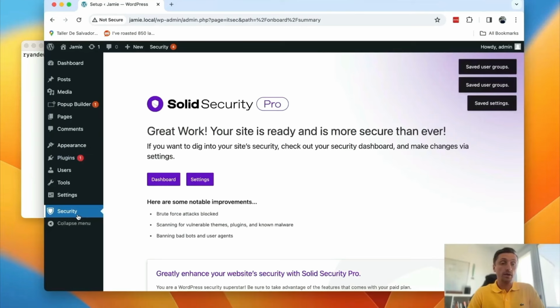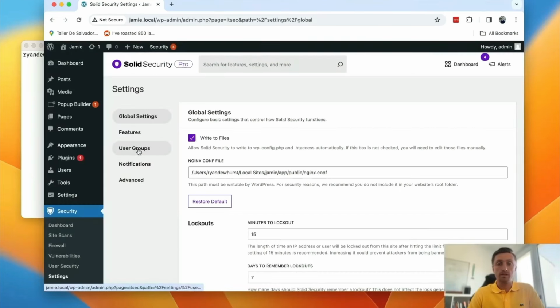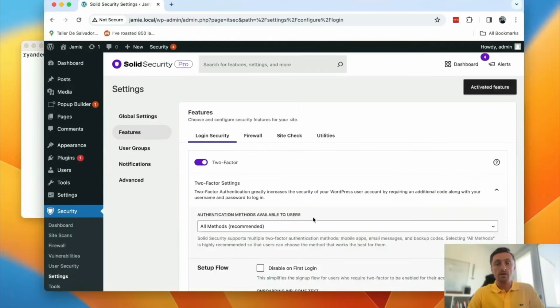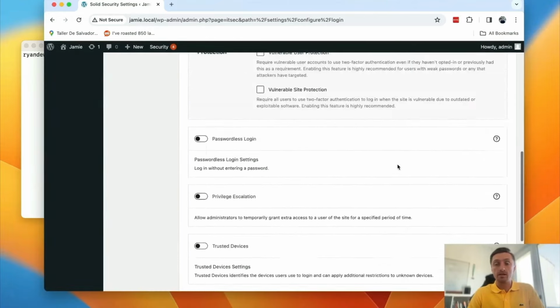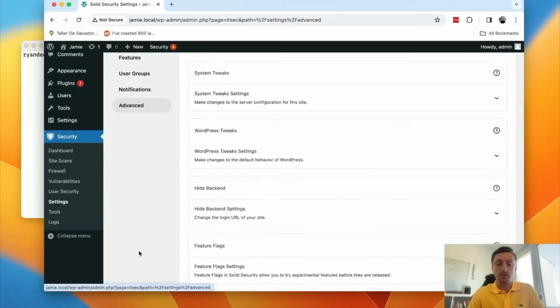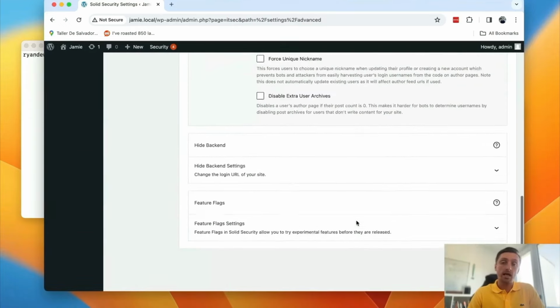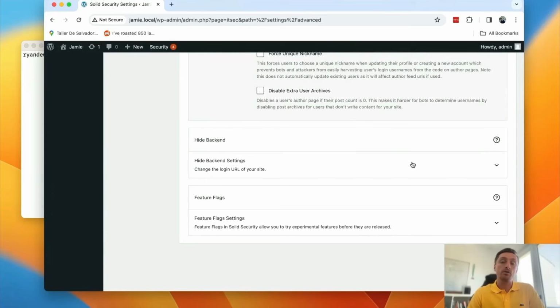Now I'm going to go through just a bit of additional setup here just to be 100% sure that our attacks are going to be prevented. So I'm going to enable two-factor authentication, which means that the user has to use a token to log in as well as their password. And I'm also going to disable the WordPress API, which WPScan uses for password brute forcing in some cases.